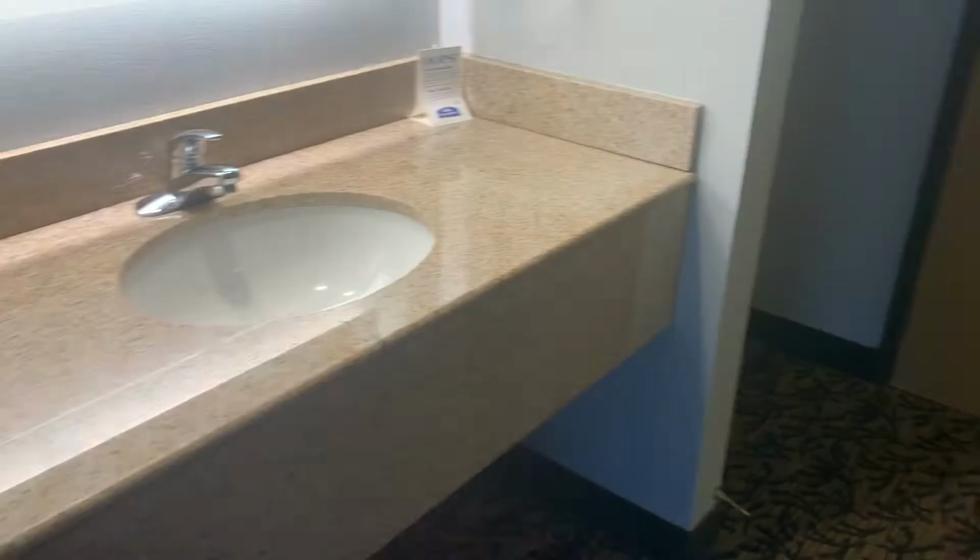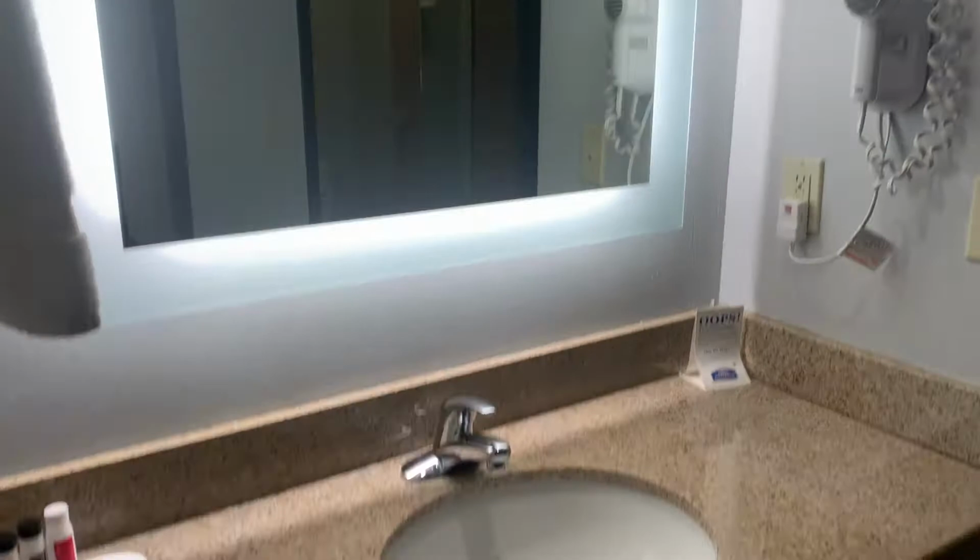To our hotel room. It's a nice room. Has a big king bed and a couch with a cute little table. We have a nice mirror and vanity. I like this mirror. I need lighting like this at home. We have a mini fridge and a microwave, and then your standard bathroom.